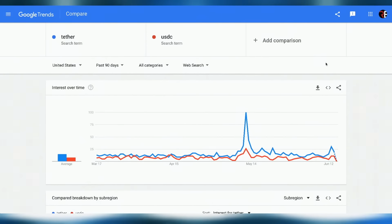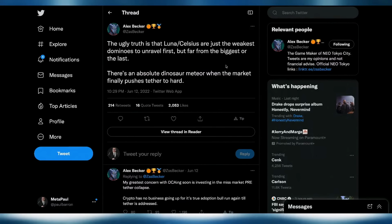If you look at current Google trends, we're not the only ones that are worried about this. This is something that's been brewing for quite some time. Tether searches have been spiking. This happened obviously back here in May. We know what happened then with Luna, but Tether continues to outperform in terms of overall search term in comparison to USDC. It is really interesting to see whether that is a concern or a plus. Typically, with search trends, it's a plus or it's a super negative, depending on how you look at the current situation.